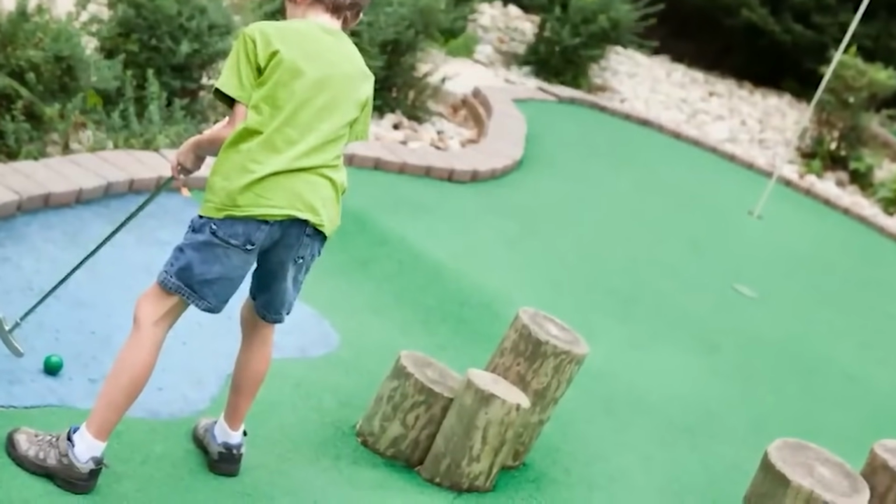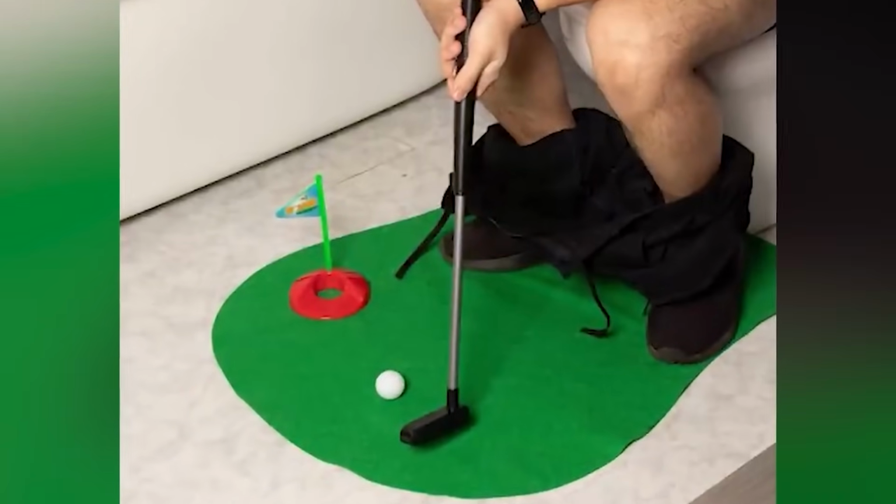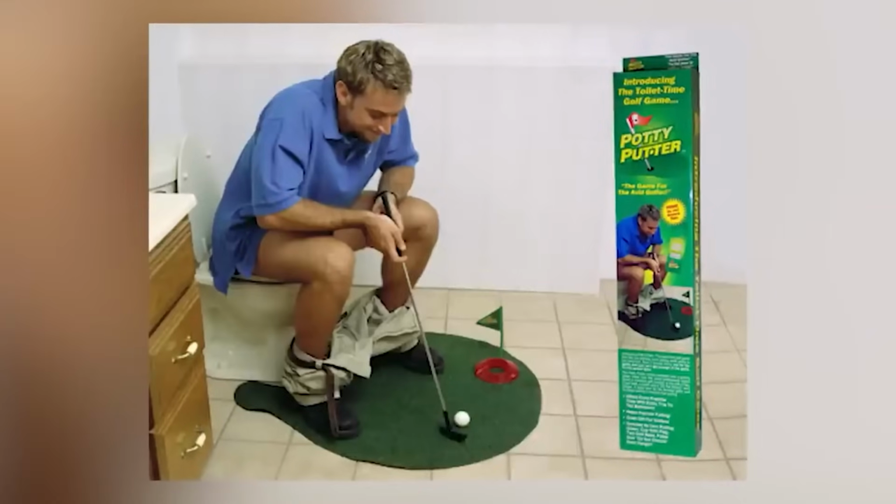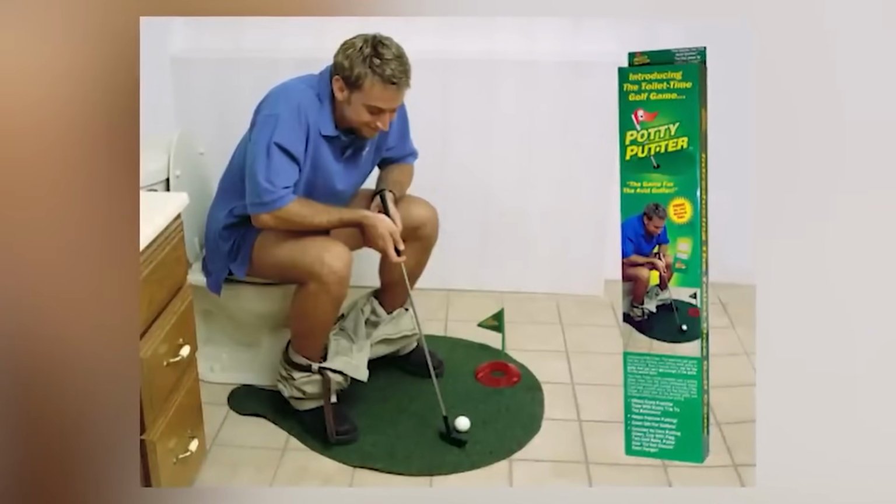So maybe I should get a potty putter. A miniature golf set for the bathroom. Just what everyone needs. Me to spend more time in the bathroom, hog out the toilet. Sorry, boys and girls. Complete with green, putter, 2 golf balls, and a little hole with a flag. Now you can practice your putt and grout the tile at the same time.